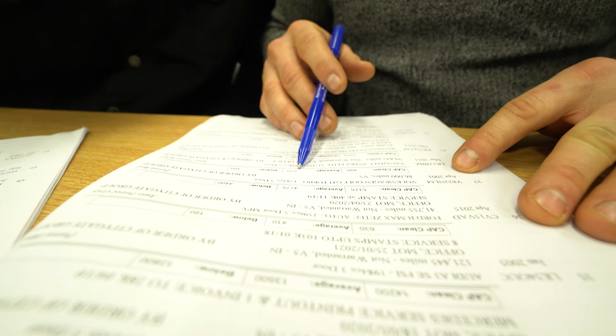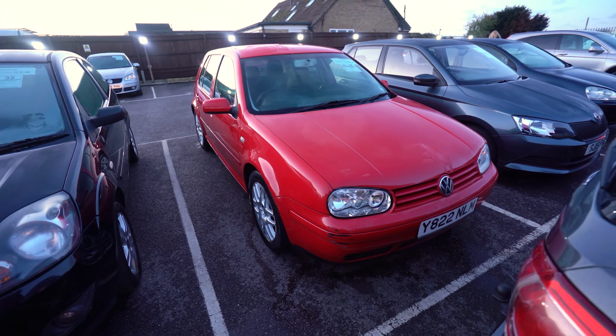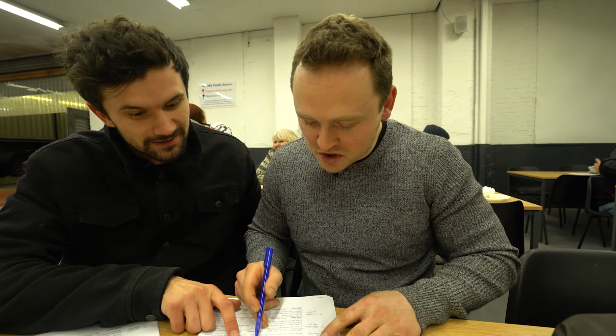Someone said to you now, right, you can have the Borer for 450 quid, or you can have the Amiga for 300. What are you going to do? The Amiga is the more interesting car. I think the Amiga probably has more diseases as well, which is interesting. 270, what's that? That's the Mark IV. A Mark IV Golf GTI for an average of £270. Should we get one each?